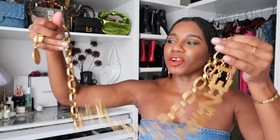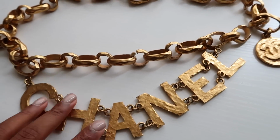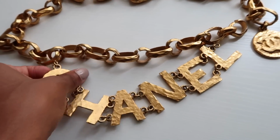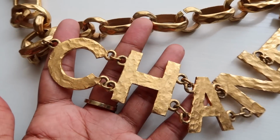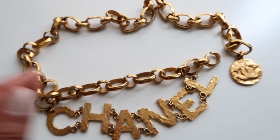I might pull it out every now and then for summer, but it's very heavy and weighty, and if it's against your skin and you're in a hot climate, you're gonna sweat. And so I prefer to wear it during the fall season. Again, this is from the early 90s, and I've seen a few of these online. They're quite pricey, but again, Chanel just doesn't make pieces like this anymore.